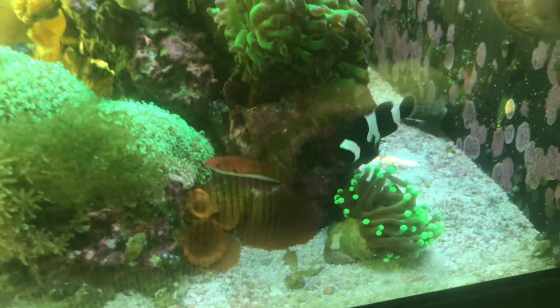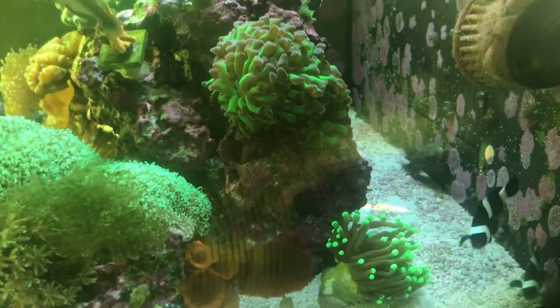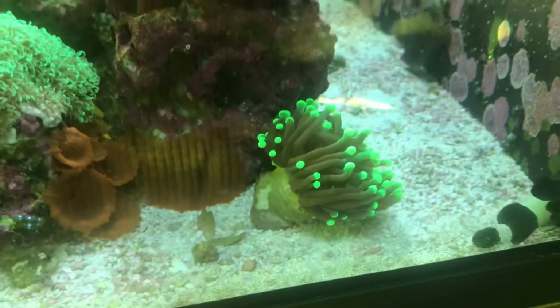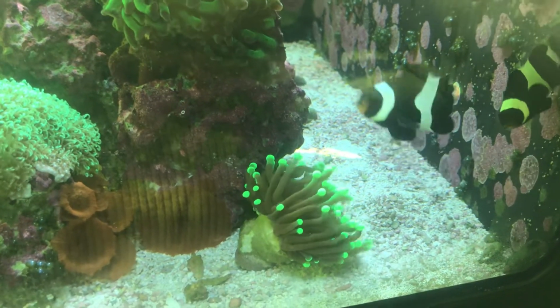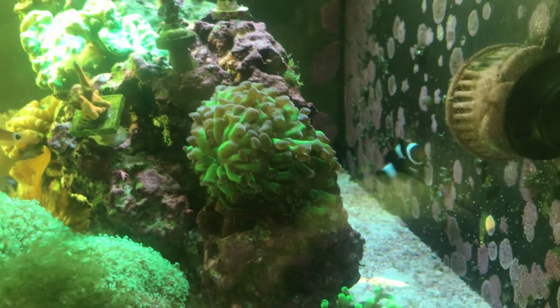I did buy an emerald crab, but he was eating my SPS, so he's unfortunately in my sump. This is my torch coral. I also got that online from Candy Corals. It's pretty happy. I haven't had it very long as well. And that's my hammer coral.